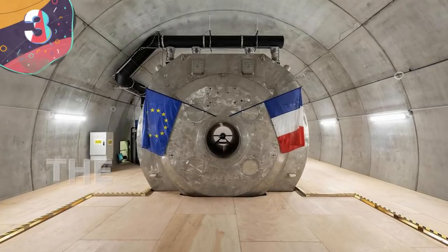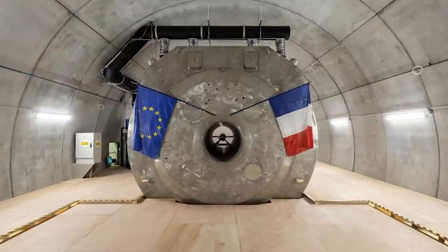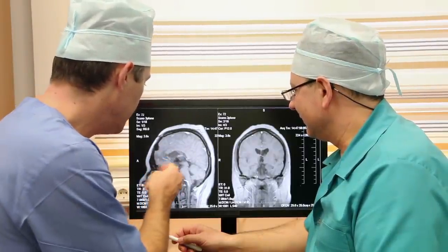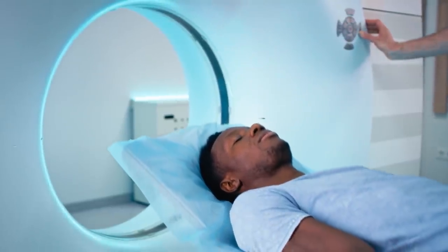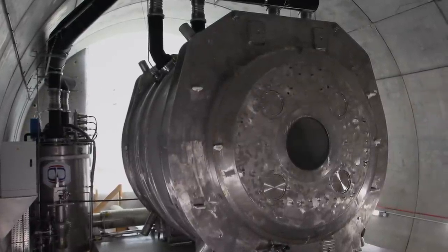Number 3. The world's most powerful MRI machine. I could have mentioned any MRI whatsoever for this place on our list, because given their ability to spot otherwise invisible illnesses and conditions, countless lives have been no doubt saved across the globe. And if that's not good enough reason for it to be on our list of amazing magnetic machines, then I don't know what is. This MRI machine, however, is far from average. In fact, this is the largest MRI machine in the world.